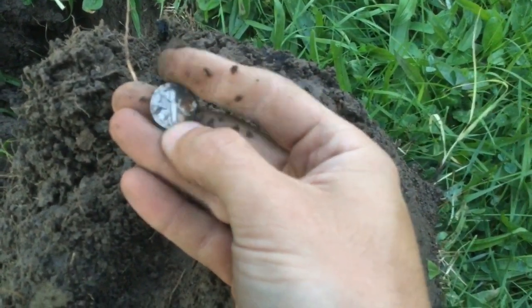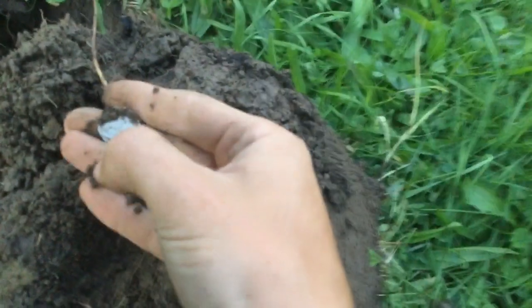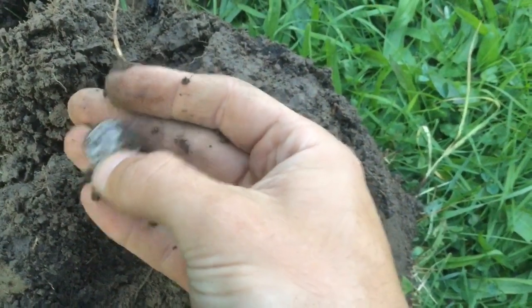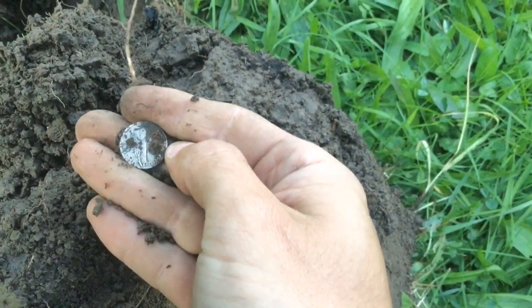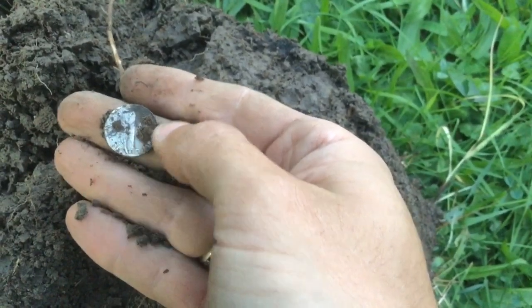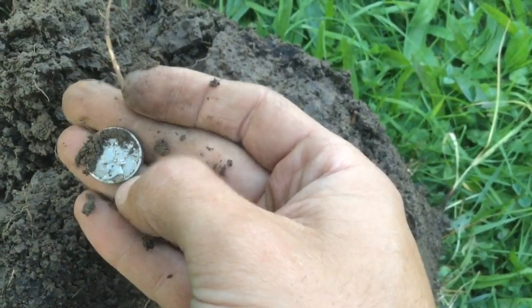Merc. 1944. And a mint mark. Looks decently worn, but not bad.